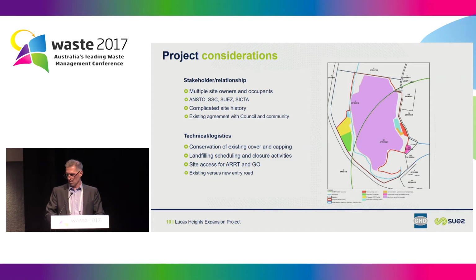So in terms of technology, I talked about the whole thing is about stripping off the existing cover and then conserving that cover material so it can be reused as part of the final capping. Scheduling the landfilling and closure activities: currently Suez is landfilling in the northern part of the site. That was going to be the last cells, but this project requires them to start again in the southern part of the site and then work their way towards the north, to work away from the residential areas and do areas which are more beneficial in the first instance. So a complete change of the sequencing of the site.